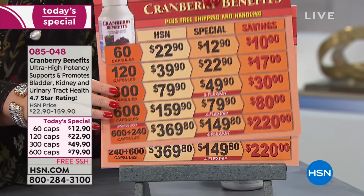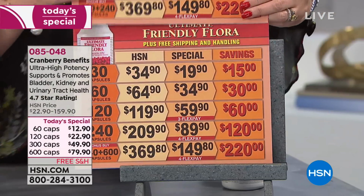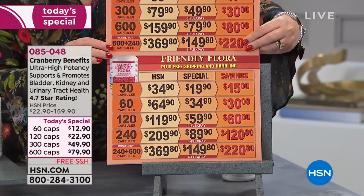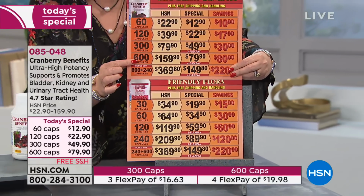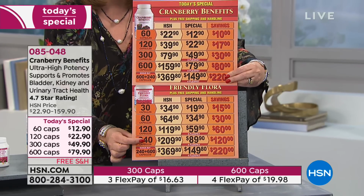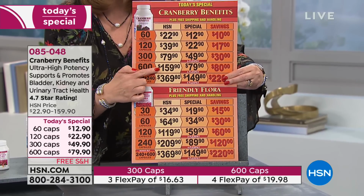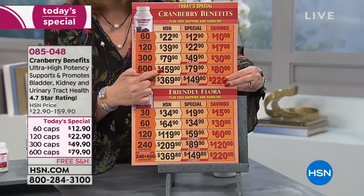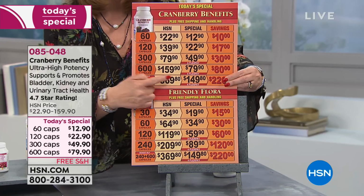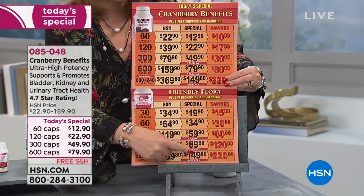What makes this interesting, and I'm going to try to put both of these, maybe I'll go like this. I'm going to hold the charts like this so you guys can see something. So if you order the 600 count of the cranberry benefits and the 240 count of the Friendly Flora, you are going to get both products. I mean, normally the 600 count is $149, $159. No, by the way, for $149, you will get both of the largest sizes.